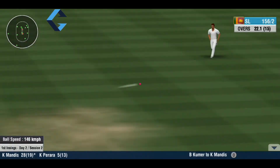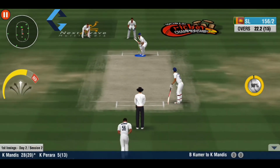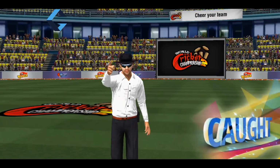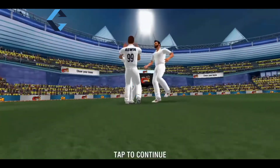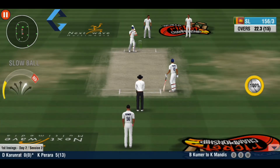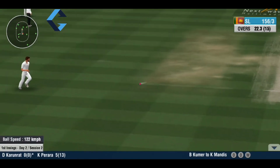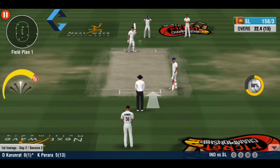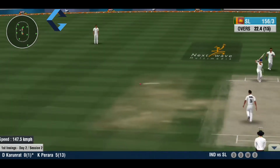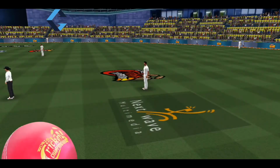The fielders are on guard, protecting the infield closely. That was caught with good judgment in the outfield. That's a slightly slower ball from him. Four more runs to the batting team as the ball races away to the boundary. The batting side declares, and the chase begins.